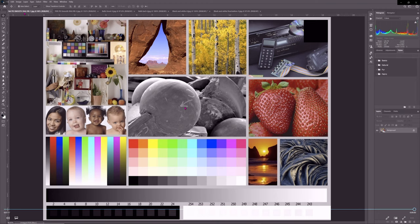First thing I look at, bam, right away, I look at this middle image and the strawberries, and I can tell a lot by these two. One, this should simply be a neutral gray. That's what I'm looking for. And I look real quick to see whether anything's blocked up. We'll talk about this image in a little bit.